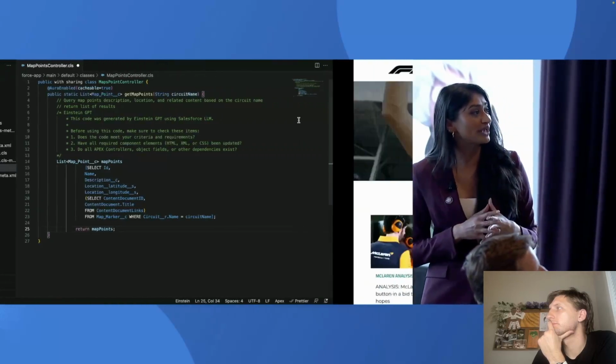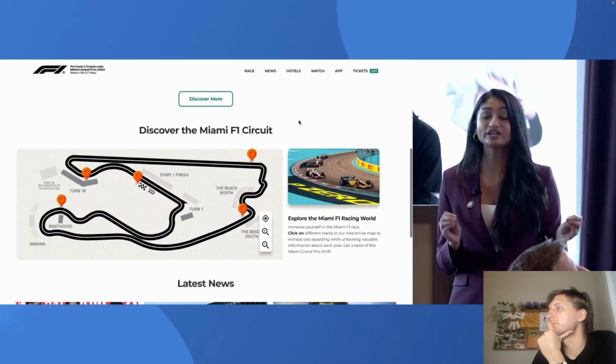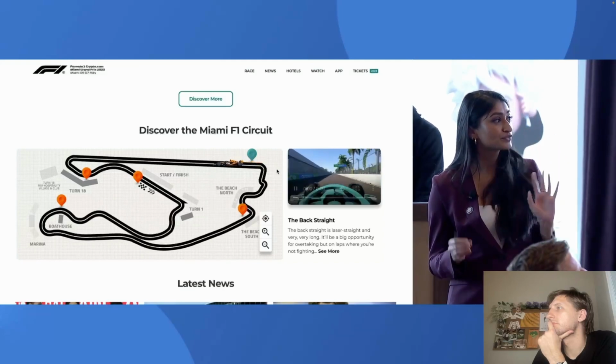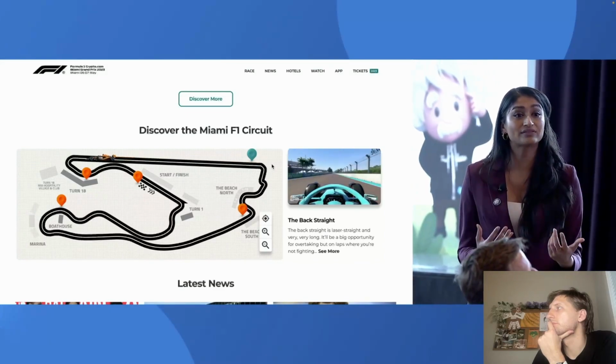So now that we've built the page, let's see what it looks like. Now with this page, this is fully personalized to the end fan, personalized to them and their journey at the Miami Grand Prix.